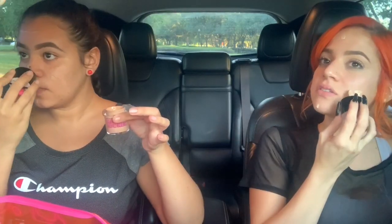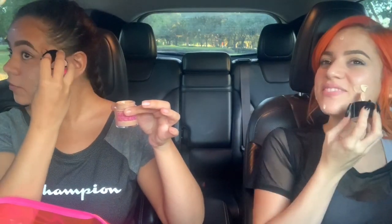I will say that Wet n Wild has good foundation. Yeah, their foundation. The Photo Focus. I know, to die for. Oh no, I got it in my hair. Uh-oh. I think I have this wipey.